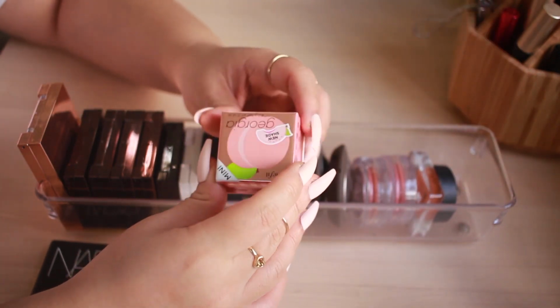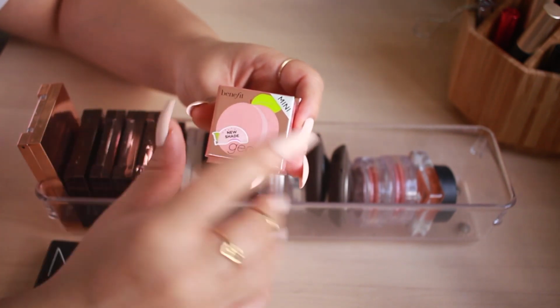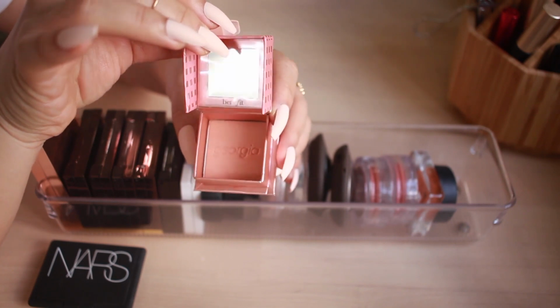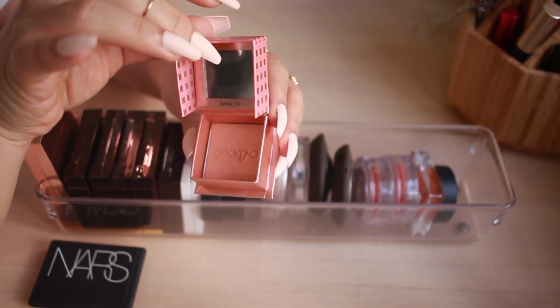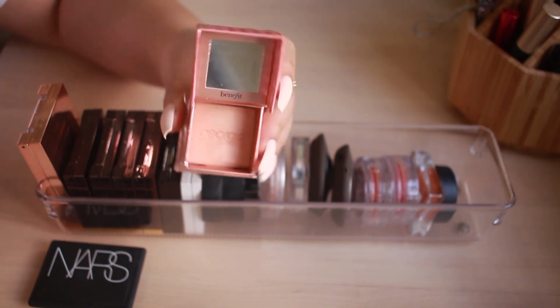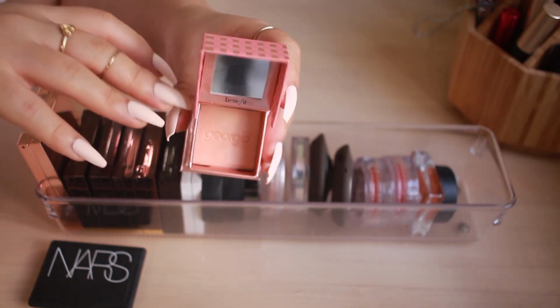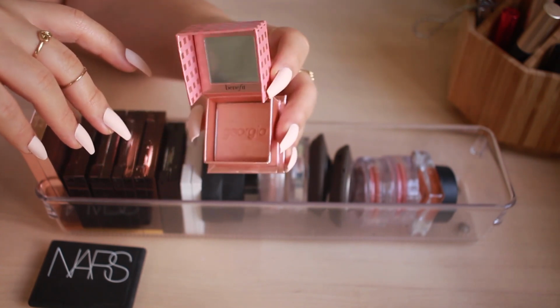And then lastly, we have the mini version of the Benefit Georgia blush. Now this blush on me does not come off like an actual blush. I would put this over a peachy blush and kind of use it as a blush topper, and it gives the prettiest glow. So I don't mind having it in my collection, but I'm so glad that I actually purchased the mini version, because I don't know what I would have done with a full size of this.